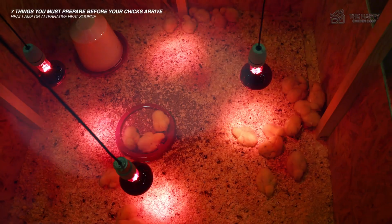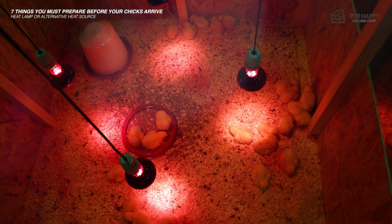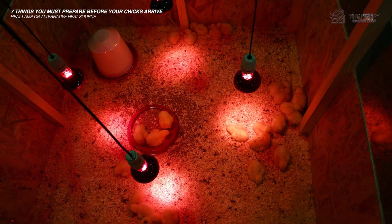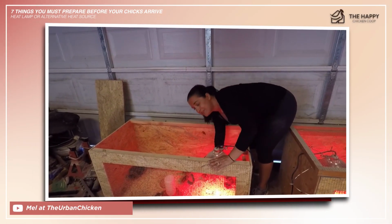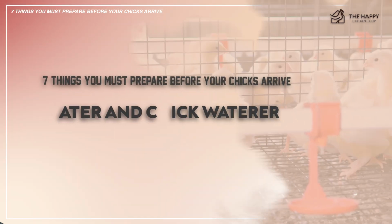You also need a thermometer to ensure that you aren't over or underheating your baby chicks. You can place the thermometer on the floor of your brooder box at the hottest point or directly under the heat source. The next thing you need is water and a chick waterer.